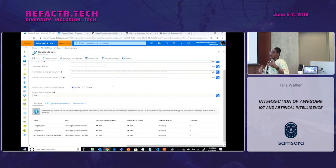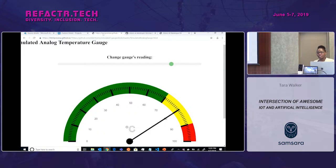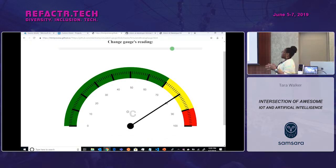So the first thing is, obviously, I work for Azure. And so when I think of IoT, I immediately think I'm going to take advantage of the power of the cloud. So let's talk about what we're going to do in this project really quickly. So I have this gauge reader. And what I did was I uploaded a bunch of different images like green, yellow, red, et cetera. So this website changes based upon if it's green, if it's red.